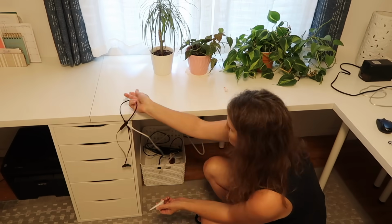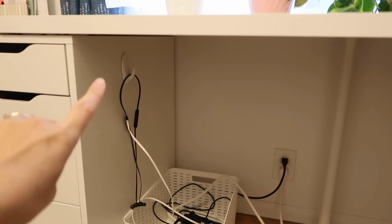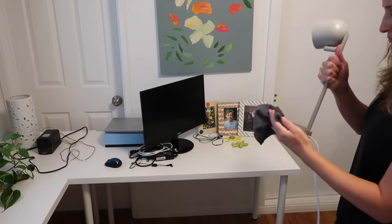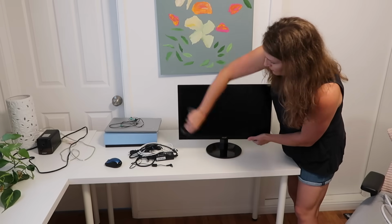And I'm here hanging my headset. I am always charging this and using it every single day. So I wanted a dedicated place for this to go. And this worked great to hang this under here, so I always know where it is. Now I'm just clearing off the desk and trying to tidy it up in here.